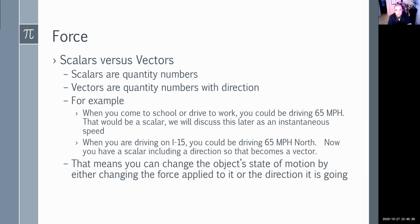That's a scalar. Now you get on I-15 and you're going north. Now you're going 65 miles an hour directly north. You have a scalar and a direction, so therefore it becomes a vector. What that means is you can change the object's state of motion by either changing the force applied to it, the speed in this case, or the direction it's going. Go from north to west. That would change the object's state of motion.